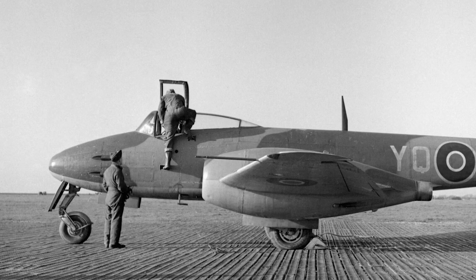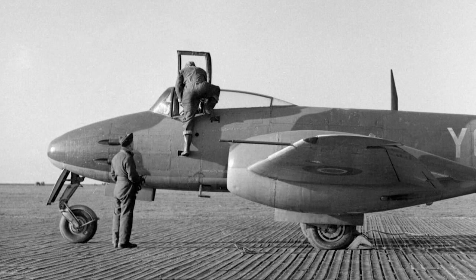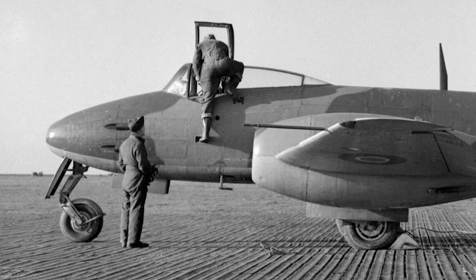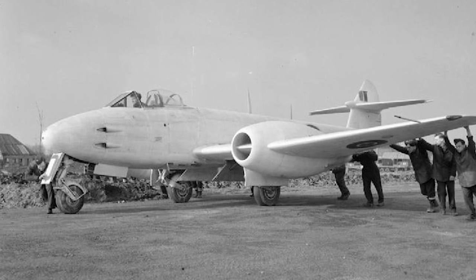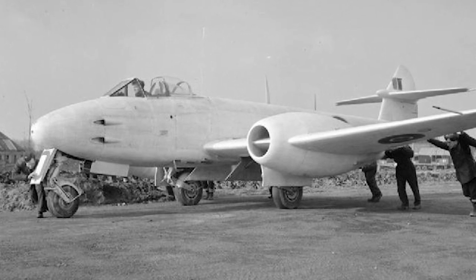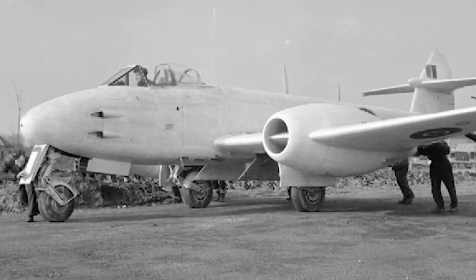After further testing, the first production version, the Meteor F1, flew for the first time on January 12, 1944. It had four nose-mounted 20mm Hispano Mark V cannons, and a redesigned canopy, but was otherwise very similar to the prototypes. The Meteor entered squadron service in July 1944. When the Meteor F2 was cancelled, the Meteor F3 became the successor to the F1. It had Derwent 1 engines, and a sliding canopy. Several F3s were also converted into naval fighters.